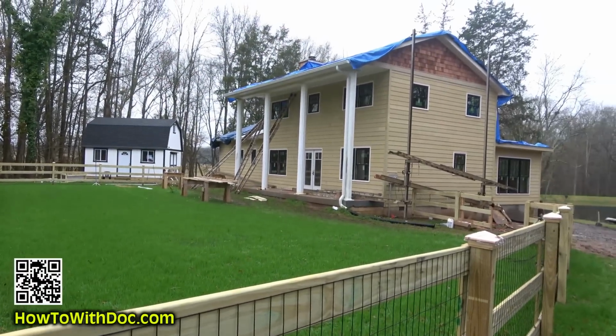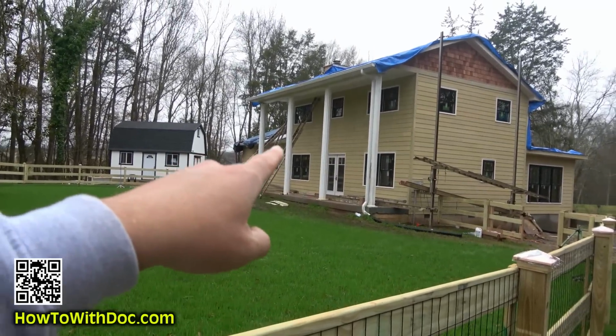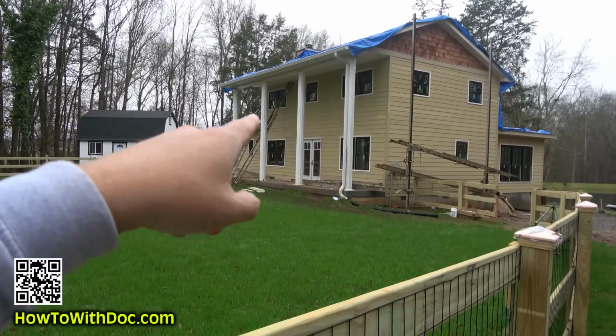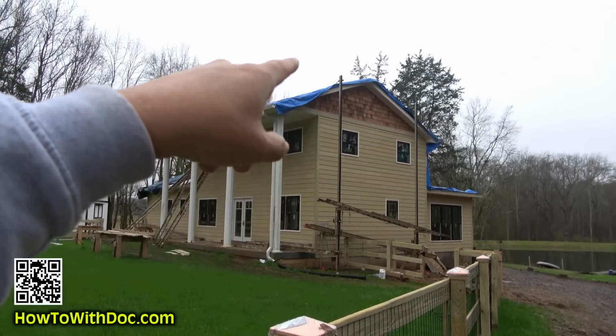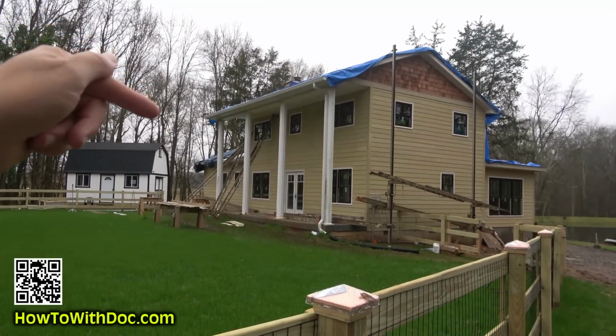So the house is looking good. All new windows, all new trim around the windows. See those glass doors over there? Those new glass doors replaced that single old-fashioned style door. Smooth siding has been put up, and then cedar shake up at the top there in that peak, and we'll do the other peak as well too.